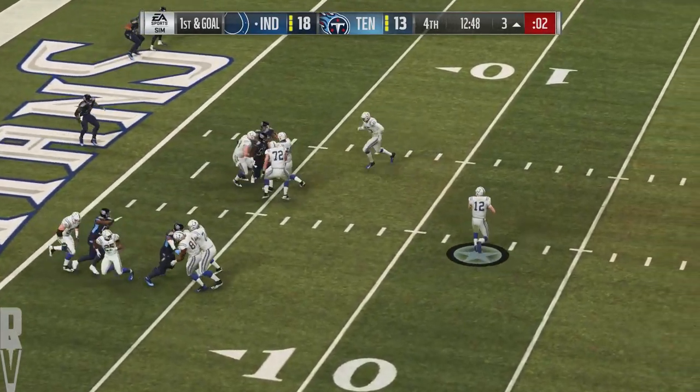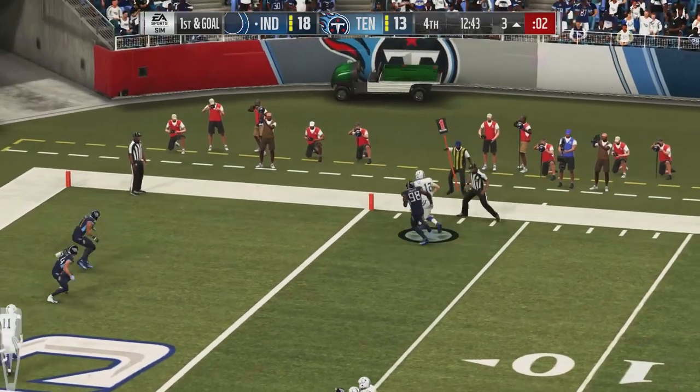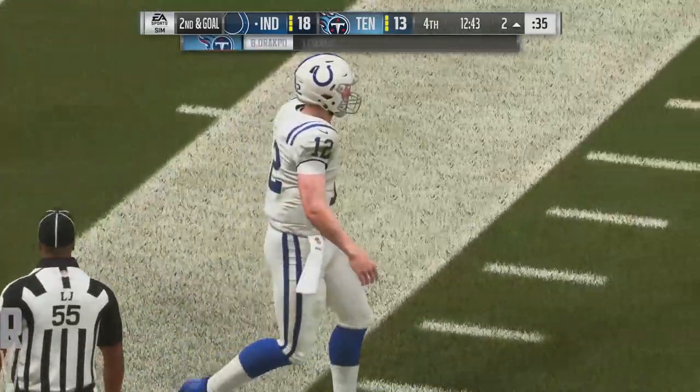They'll fake it. Now Luck. Fighting for the end zone. He lost the football. It's out. And this will get out of bounds at the 2-yard line.